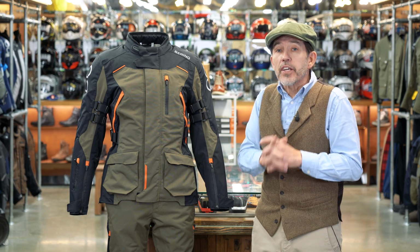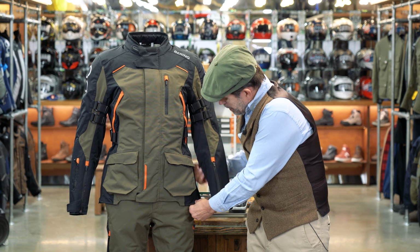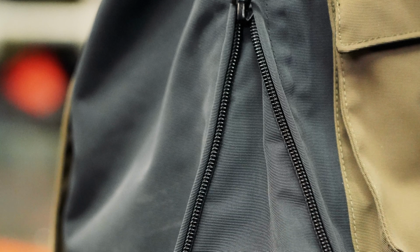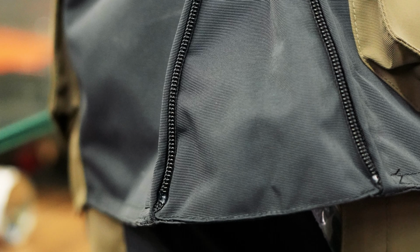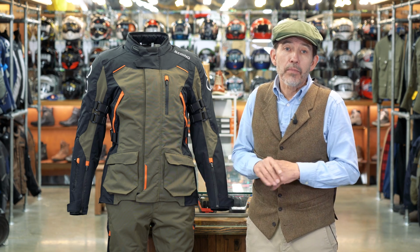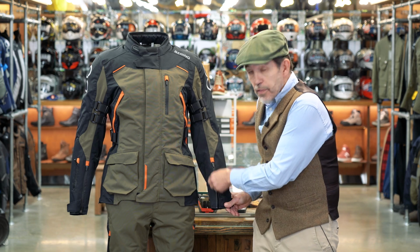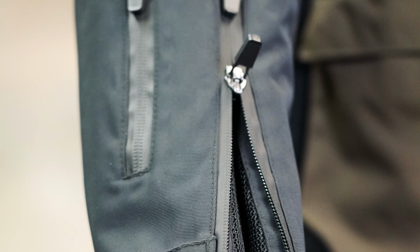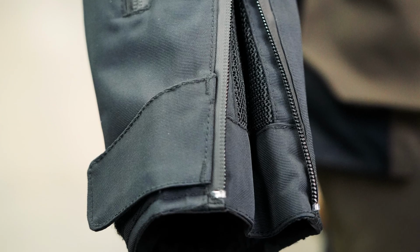At the hem of the jacket, you get some zipped gussets, and I think these are important on a longer jacket, on an adventure jacket, because if you didn't have those when you sat on the bike, it would tighten up around the lap. When you've got these zipped gussets, it just allows the jacket to splay a little bit more on the bike. At the ends of the sleeves, you've got zips and Velcro flaps. They're going to enable you to get the cuff of a glove inside the sleeve.